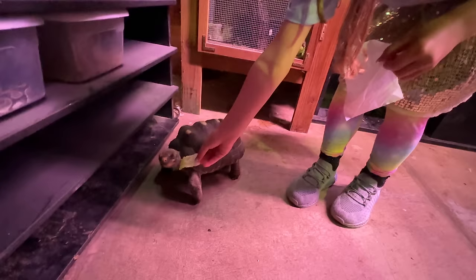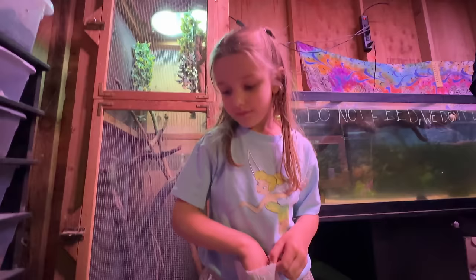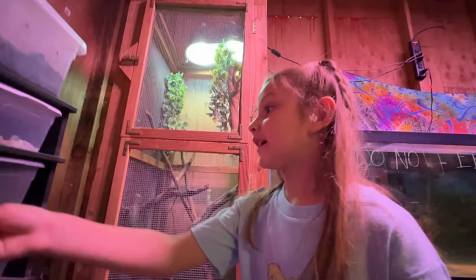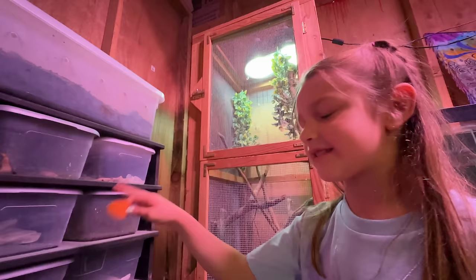Watch your step, tortoises on floor. What? Tortoise on floor? Hey, Ray, you want to know something crazy? Look at all these buckets full of snakes just sitting here. Snake shed? No, look, actual snakes. And these are snake sheds? No, they're actual snakes. No, these are snakes that shed? Yeah, well, these snakes did shed, but look, they're in there.